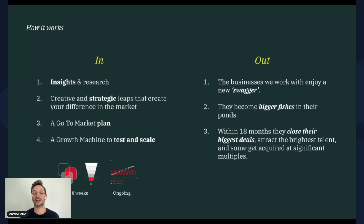And after a period of time, say 18 months, you tend to get bigger deals. You either get acquisition or you get the biggest customers that you have hoped to get. It takes a bit of time. There are no quick fixes, but what you can do is make sure that by sticking to the plan, all of your luck, if you like, is compounded.